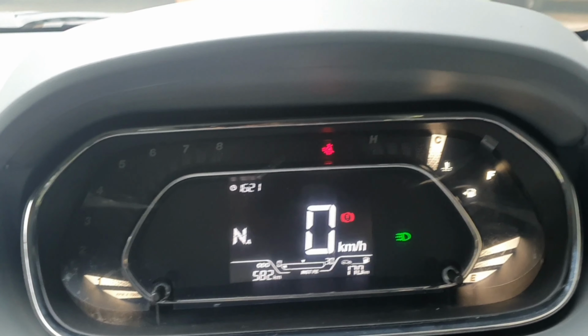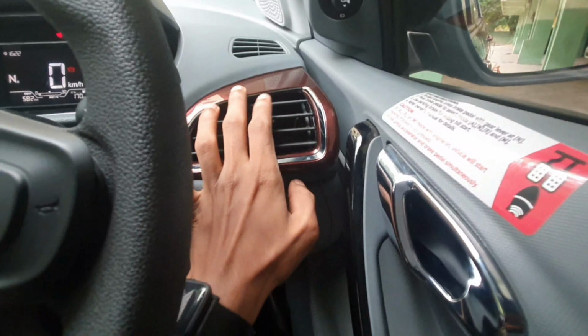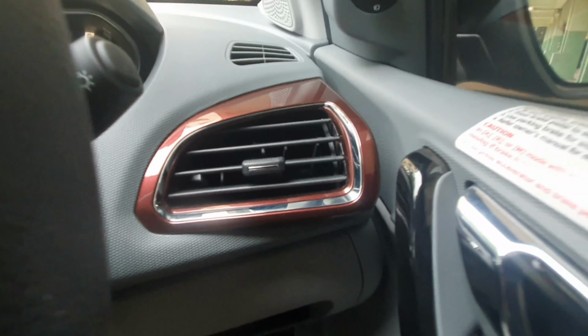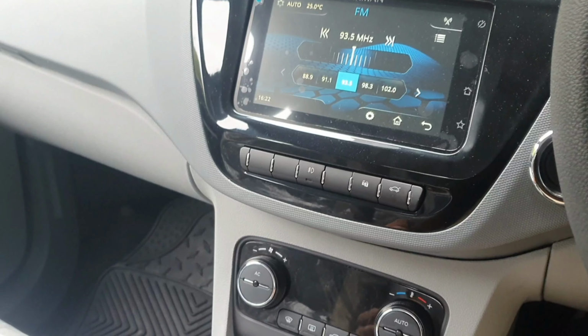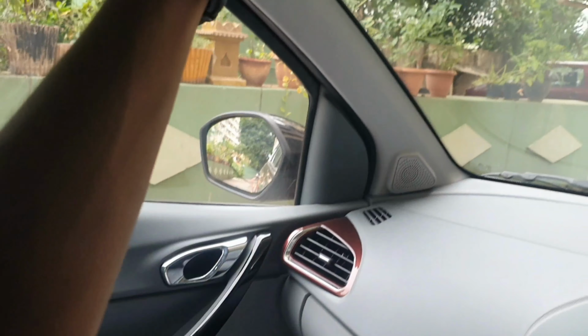The fully digital odometer is really good. And notice this particular finish on the AC vents. This is the same as the color of the car, and the finish is also similar to the finish of the paint on the outer surface. The AC works so effectively even though the temperature outside is high. You don't feel the high temperature inside the car once you set it to auto.